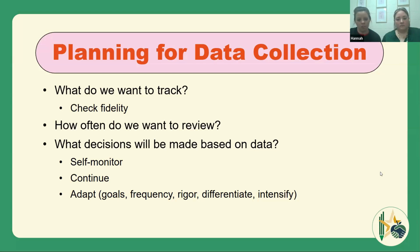And then what decisions are we going to make based on that data, knowing that ahead of time, because data can also feel emotional. And knowing, no, we're looking at this through a professional lens to decide, should students self-monitor on check-in, check-out, and when should that start? How do we know that they're ready for that? Should we continue their check-in, check-out plan, or should we adapt their check-in, check-out plan?